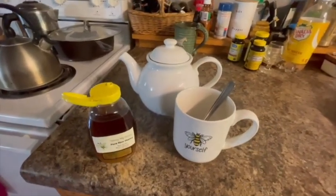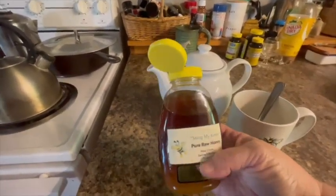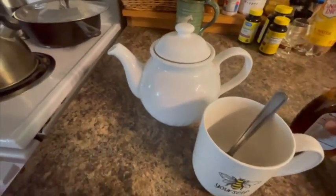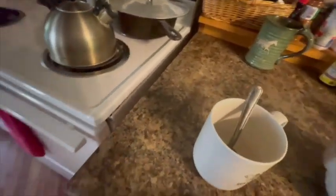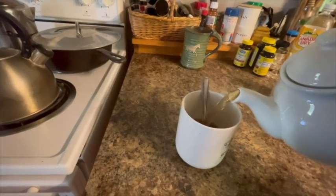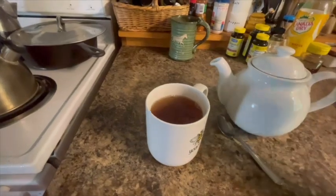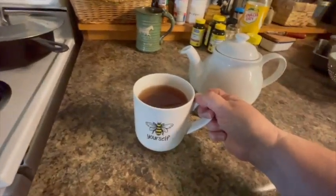Okay, my tea has steeped for about 12 minutes or so, and I'm going to take some of my local honey. It's done about 2 miles from here, so that's about as local as you can get without doing it yourself. And that's good for you. Got about a teaspoon, maybe a little over. And here we go. Still hot. Yep, that's plenty hot. You can tell by that pot. All righty, I'm going to enjoy this.